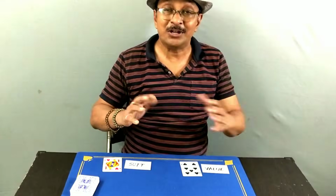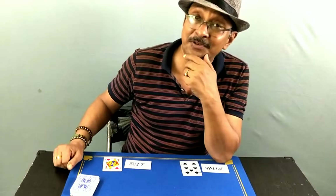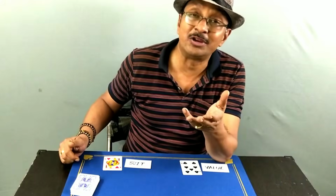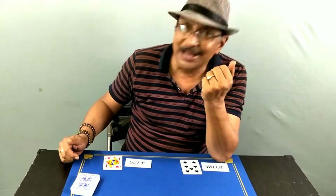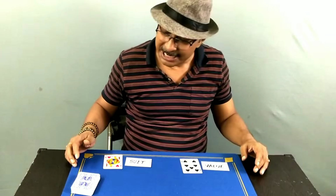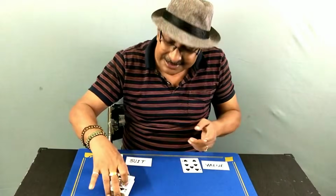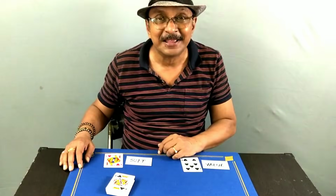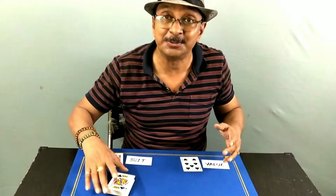Now, what are the numbers you are thinking of? He says 11, she says 15. If we add them together, what do we get? We get 26. Will it not be interesting? Will it not be very surprising if we find that the 26th card in this deck is 7 of hearts? Everybody will say yes. Don't forget, the deck has been shuffled.